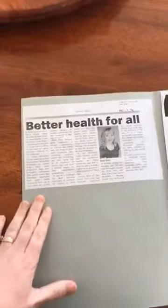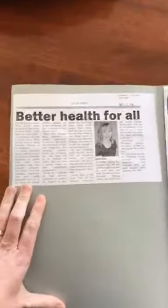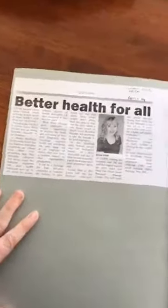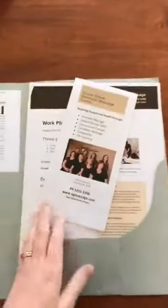This was an article we had written for the Ocean Grove News, a local newspaper we were featured in quite regularly. That was an actual article that they wrote based on me and my story and how awesome massage is. So we put that in there as evidence of success or social proof that we know what we're talking about. This one here is our brochure that we had at OG Massage.